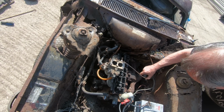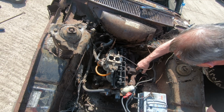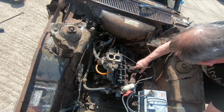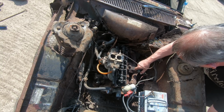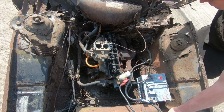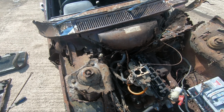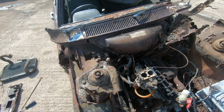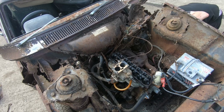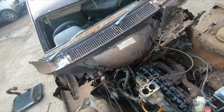Doesn't sound good, does it? No. It's packed in. Well, we're getting that. I'm going to put a bit of oil on her. Bit of oil, and some more down on the rockers and everything, because we need to make sure. What are you doing there? Is it starting more on that side?